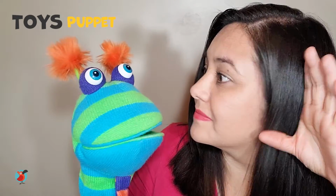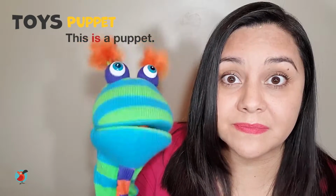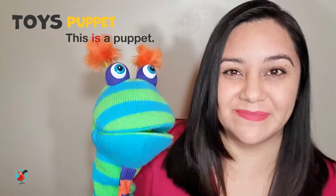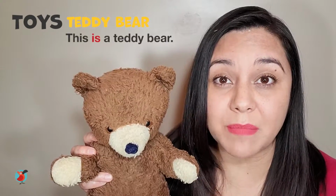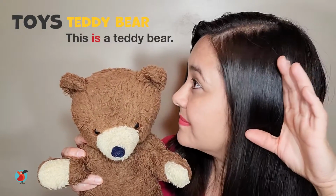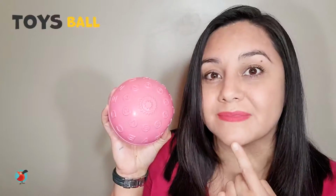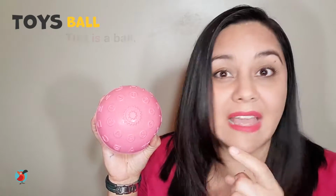Puppet. This is a puppet. Great job. Teddy bear. This is a teddy bear. Ball. This is a ball.